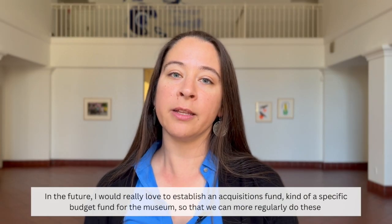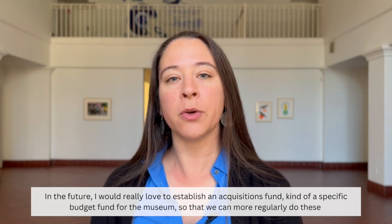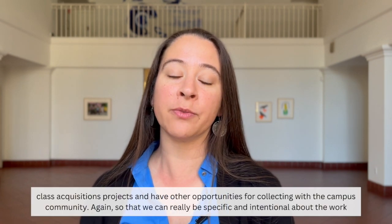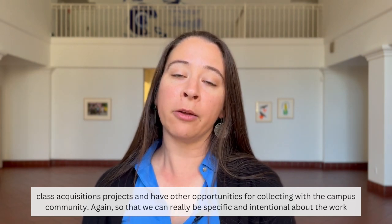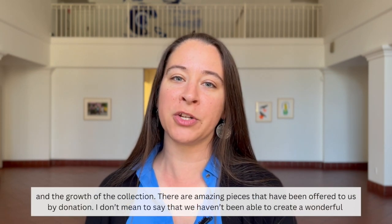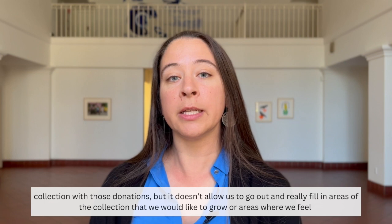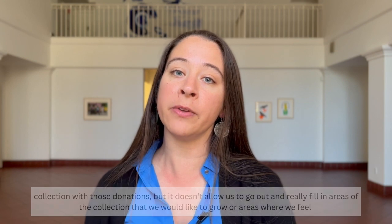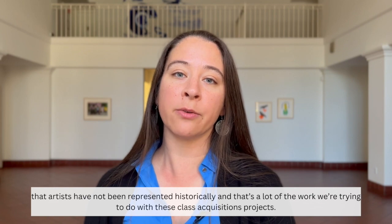In the future, I would really love to establish an acquisitions fund, kind of a specific budget fund for the museum, so that we can more regularly do these class acquisitions projects and have other opportunities for collecting with the campus community. Again, so that we can really be specific and intentional about the work and the growth of the collection. There are amazing pieces that have been offered to us by donation. I don't mean to say that we haven't been able to create a wonderful collection with those donations, but it doesn't allow us to go out and really fill in areas of the collection that we would like to grow, or areas where we feel that artists have not been represented historically. And that's a lot of the work that we're trying to do with these class acquisitions projects.